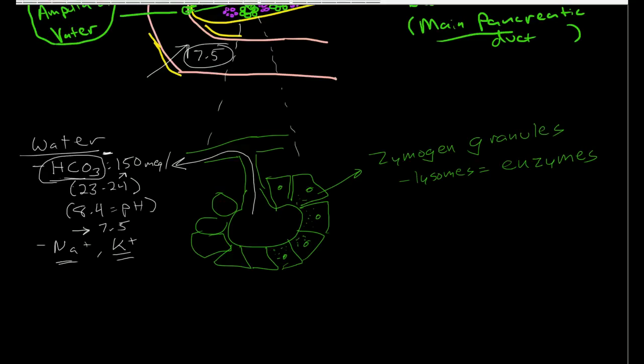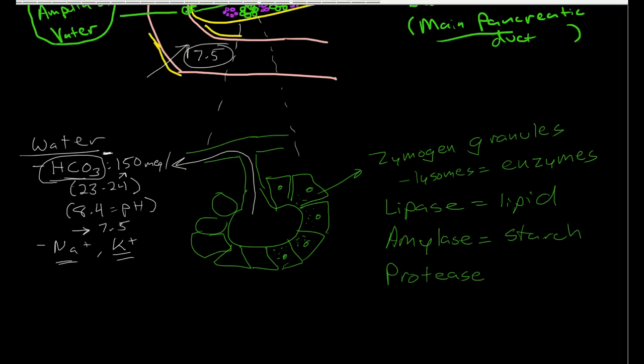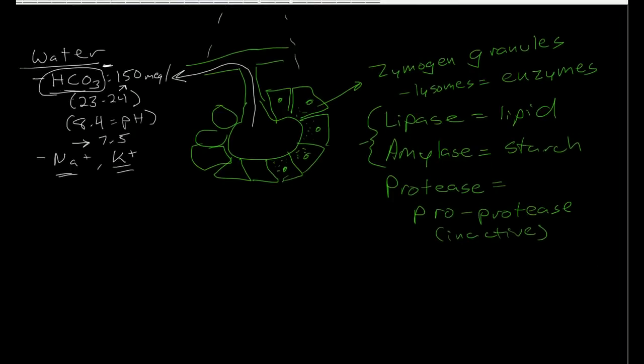Now, the other things that are in here are the enzymes. Now, there are lipases that break down complex lipid molecules. There are amylases that cleave starches down into more simple sugar. And then there are proteases. Now, the lipases and amylases are generally already in active form. The proteases, however, are pro-proteases. They are stored in an inactive form. And then the other enzyme that is released in the Acini is trypsinogen.